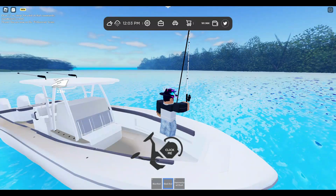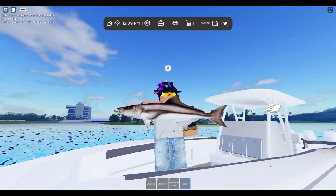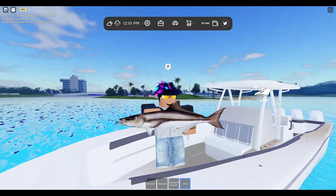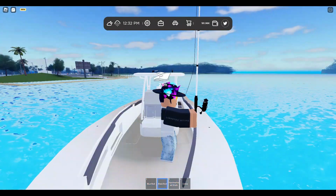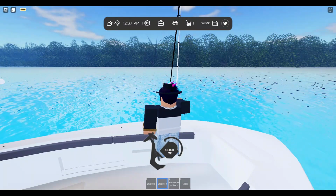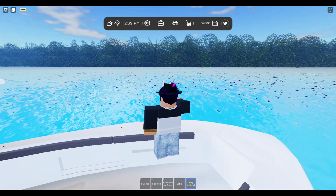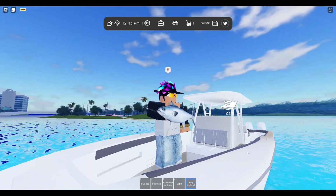Some further. Got a cobia, apparently. I don't know. That doesn't seem like something I caught before. It seems new, so I'm gonna go ahead and yoink another line out. And as you can see, we got one of the other fish that was recently added. It's called the king mackerel.